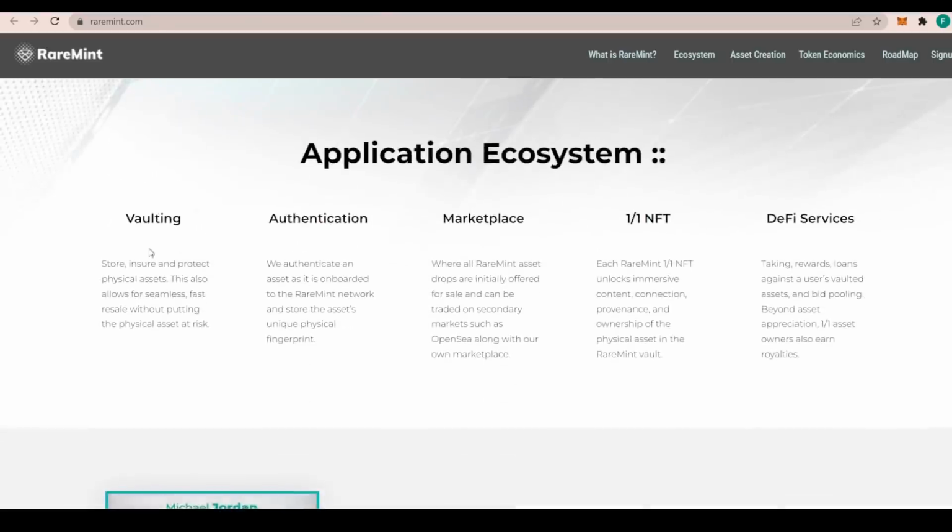The application ecosystem includes the vaulting, so that means storing, insuring, and protecting the physical assets, and this also allows for seamless, fast resale without putting the physical asset at risk. And again, when you're reselling your stuff, if it's authentic and probably old as well, vintage, that may break or damage itself, you're eliminating that risk with vaulting. Then the authentication: they authenticate an asset as it is onboarded to the RareMint network and store the asset's unique physical fingerprint. The marketplace is where all RareMint asset drops are initially offered for sale and can be traded on secondary markets such as OpenSea along with their own marketplace.